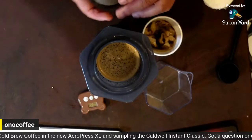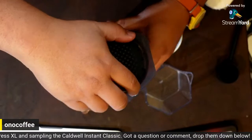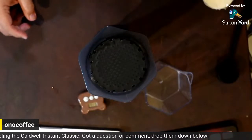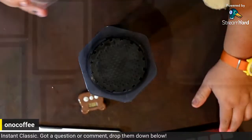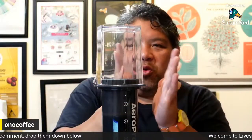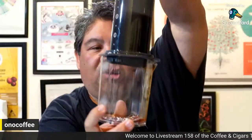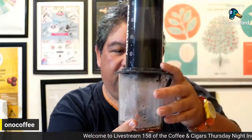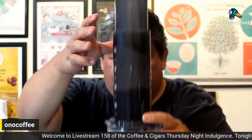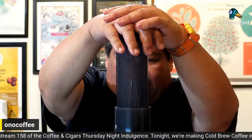Now we will put the top on. Make sure you lock it on nice and tight. And what I like to do is take the vessel, whatever we're using, and place it on top, because it will start to leak a little bit once you turn it over. So let's turn it over like that. Oh, see, there's a little bit that came out. As you can see, it's already starting to come out. So we're just going to take it and press.